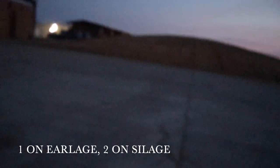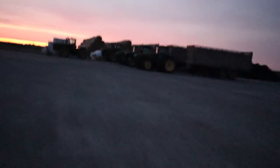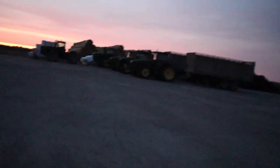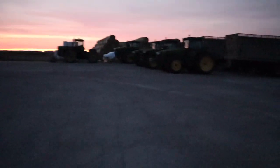We'll start on silage with two choppers today, and there's a third one coming tomorrow morning. Then hopefully, by the end of the weekend, beginning of next week, we'll start on earlage, and then we'll have two choppers going on earlage and two choppers going on silage. Looks like the weather is pretty good, so I think they should be able to get a lot done with the three of them. And I hope to get quite a bit of video of that.